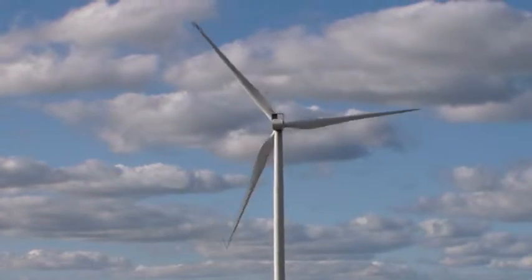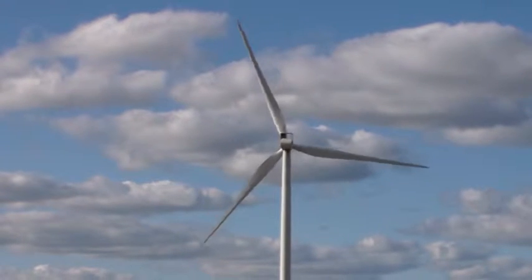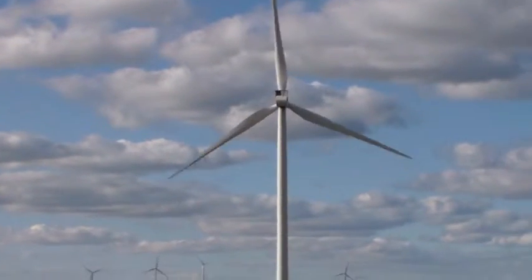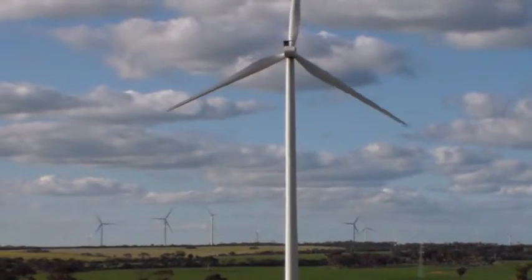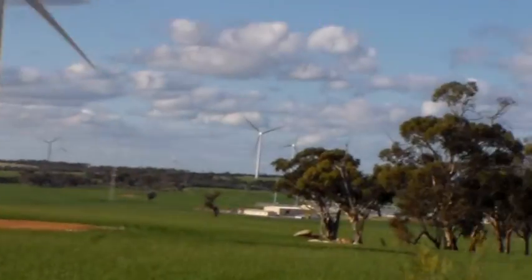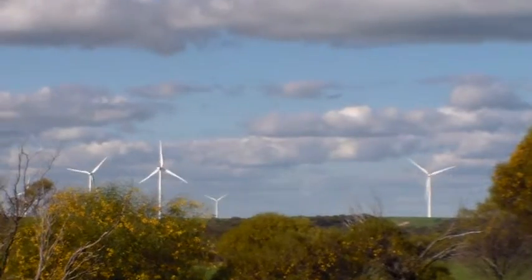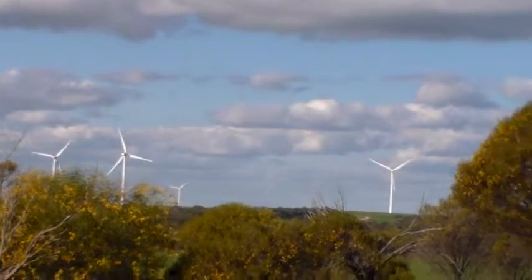There's one spinning away there. It's a very casual way to generate 1.85 megawatts, isn't it? Good heavens. I know people are complaining about the noise these things make. I can't really hear anything at all. It might be a very gentle sort of whirring. But panning round, I mean, there's some more of them over there. I think I might just pause this and see if I can get a bit closer to one.